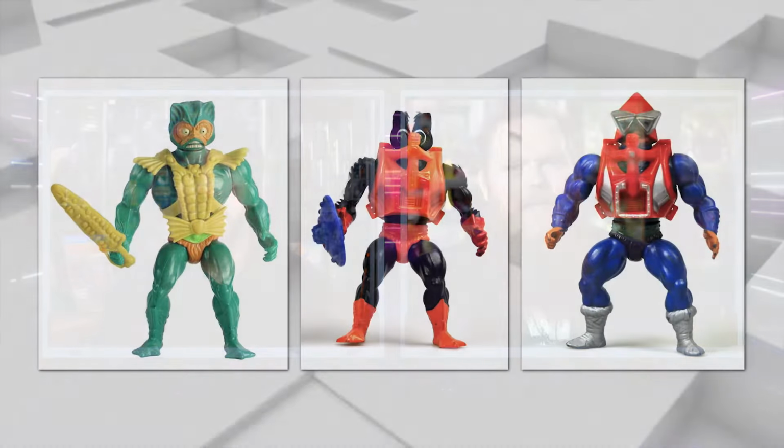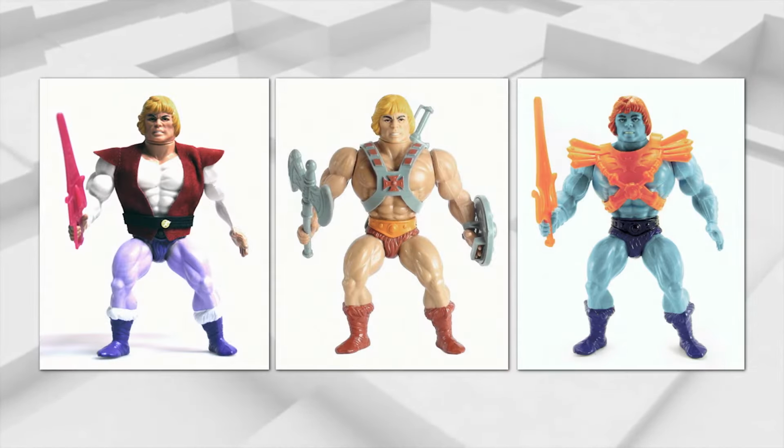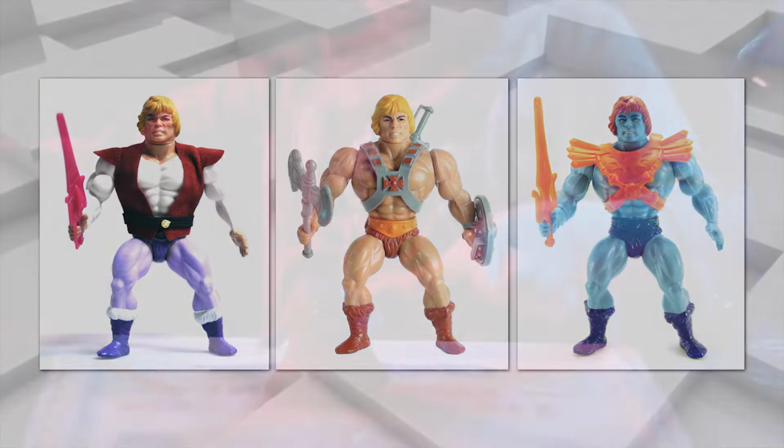Yeah, it didn't bother me either that every character looked the same. It became the joke down the line that, wow, this is the exact same character as this one. Merman looks exactly like Stinkor. Mossman is exactly like Beastman. No. I know, it's true. It's absolutely true. They reused a lot of parts, but the imagination was still there.